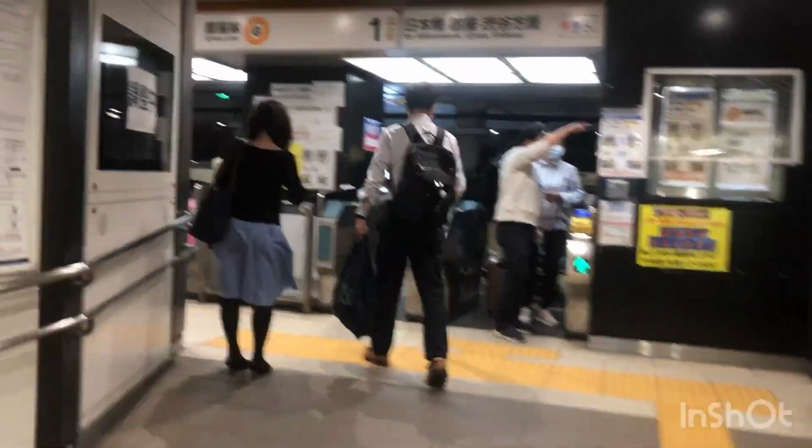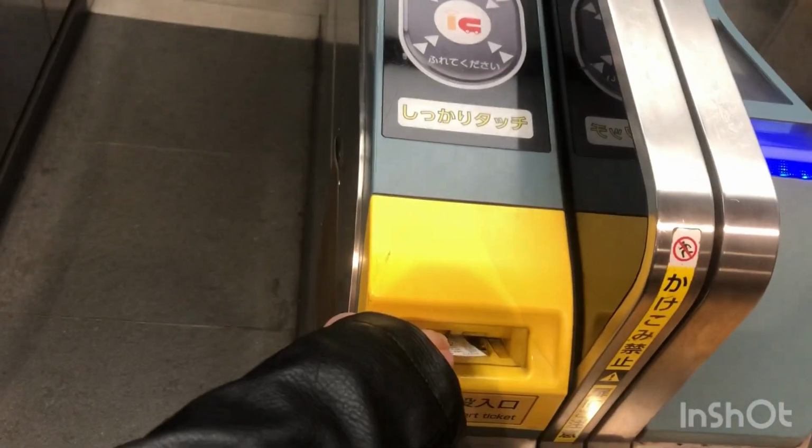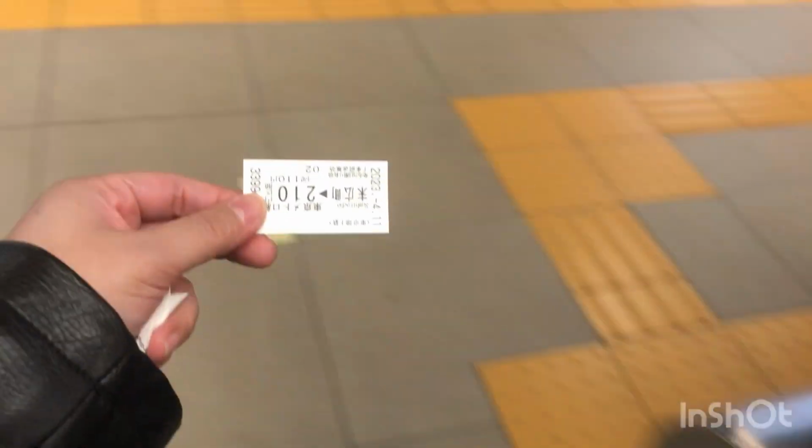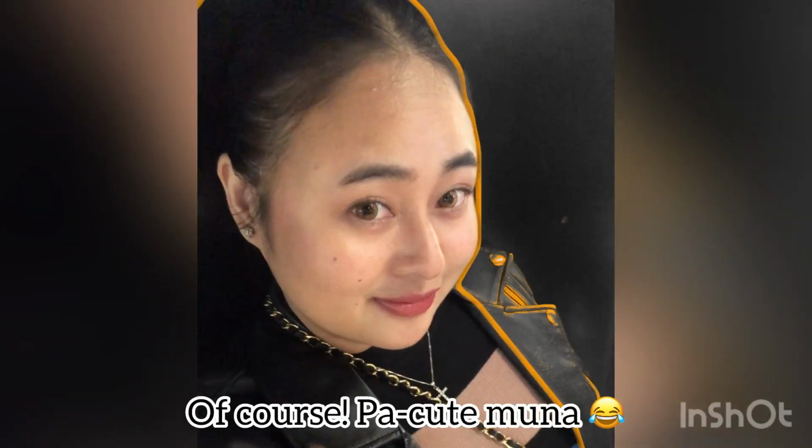And make sure to keep your ticket. Once you put it inside here, make sure to get it because you cannot get out of the train station if you lost your ticket. When we're here in Japan, we always use the train or subway because first, it's very efficient and at the same time, it's cheaper. Wow!